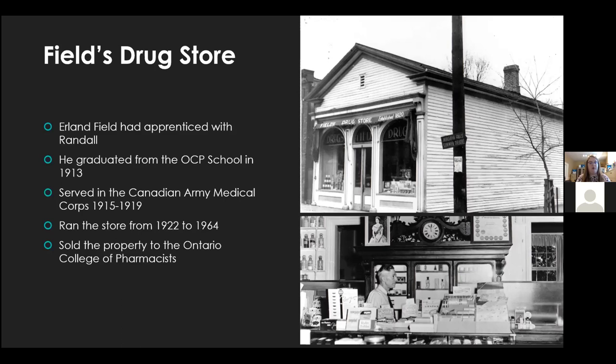And he didn't take over the store from Randall because he actually enlisted in the Canadian Army Medical Corps on June 21st, 1915 at Camp Niagara. He became part of the 5th Canadian Field Ambulance, then in 1917 transferred to the 1st Canadian Clearing Station. He returned to Canada in July of 1919 after serving a total of 2 years, 9 months.